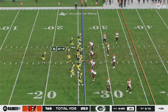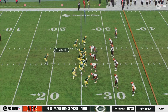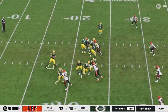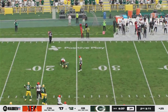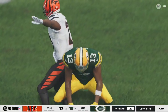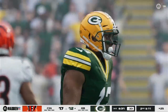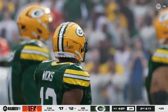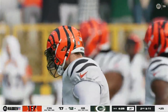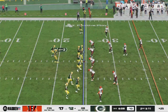Packers getting set here. 1st and 10. Now Love on the play fake. Gets this one to Wicks. And this drive's quickly headed in the wrong direction. First play set down behind the line. Well, if they were concerned about losing yards, running it on 1st down, it just happened anyway. Not many passes end in a loss. Hopefully they got a little more aggressive strategy coming here on 2nd down.